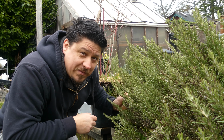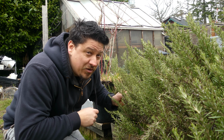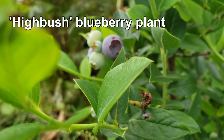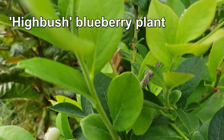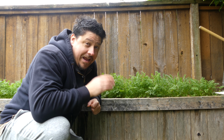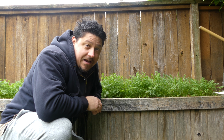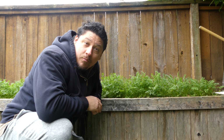Perennial plants like this rosemary here usually have a higher initial cost. Not only that, they usually take a bit longer to get started. However, once they do get going, they continue to provide bounty for multiple seasons. Think of them as long-term investments. It's the annuals though that make up the bulk of our garden plantings. And I like to divide those guys into 3 categories, all based on the harvest.